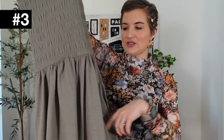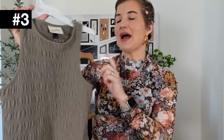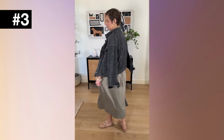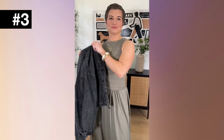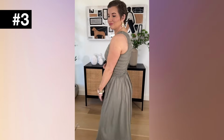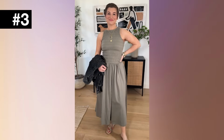So the bottom is just this cotton. It is drop waist and smocked at the top. I have a small in this, and I will say it runs pretty tight in the top section. I feel like I could have used a medium there, and I definitely, if you are larger chested, I would size up one in this because it does run pretty tight here. It does have a lot of stretch though, and the bottom is flowier. It's a really good kind of midi length, and it has pockets as well. If you're in the market for a flirty date night dress, this is your gal.